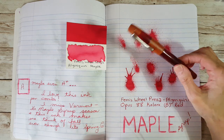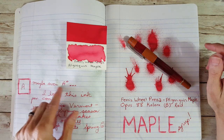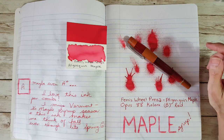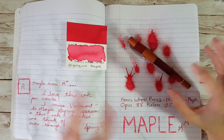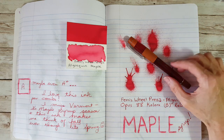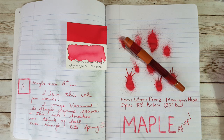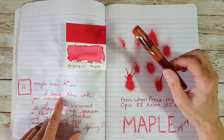Anyway, this is excellent. This gets at least an A, but as I was going over it, I wondered why I wasn't giving it an A+. And I think it's the color season kind of thing, because I'm a harsh grader, if you haven't figured that out already. Yeah, I'm real picky, but I love this ink and pen combination.